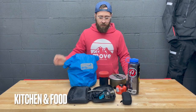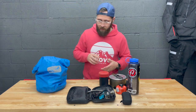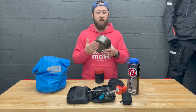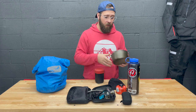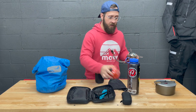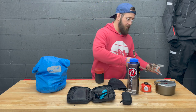Maybe, you know, plus or minus a few things that I throw in here specifically for where I'm going. You got your stove, your food, your pot. I went with an MSR pot, 1.3 liter, pretty simple, just enough space to maybe make a pancake or grill burger if you want to. I'm using the MSR Universal stove, super easy, not complicated. You just screw your fuel on and spark it and you're good to go.